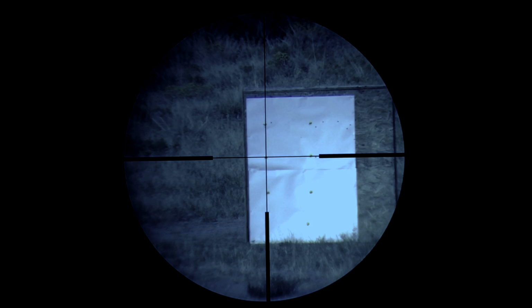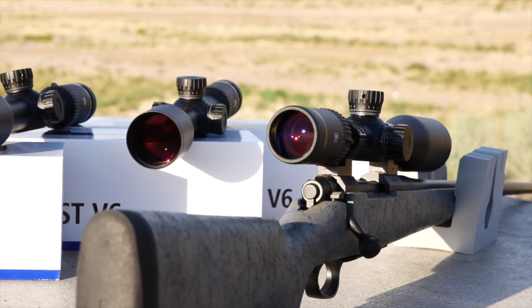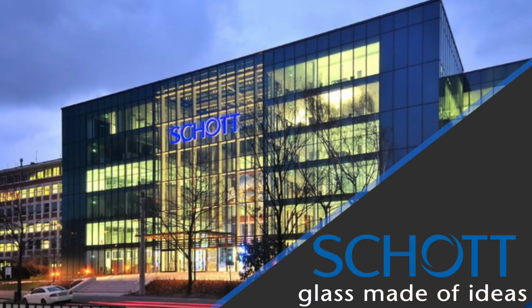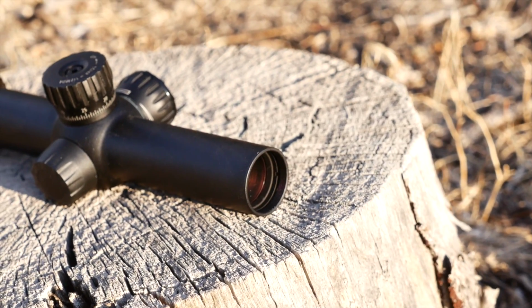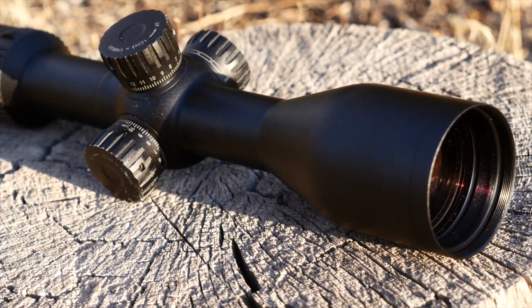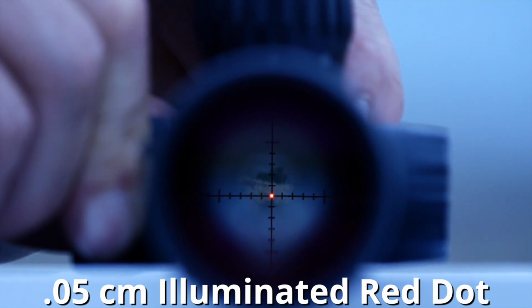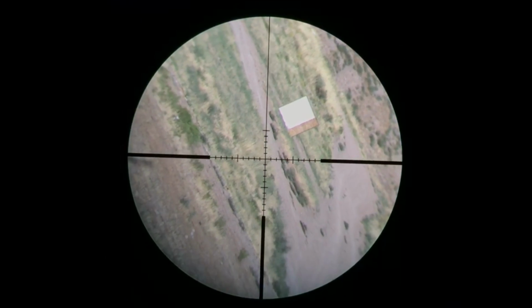The new Conquest V6 utilizes fluoride and T-star lens coatings, which allow for 92% light transmission, and LotuTec water and dirt repellent lens coatings help keep the exterior lenses clean and clear at all times. ZEISS uses SCHOTT glass to manufacture their optics, a company in which all shares are owned by the Carl ZEISS Foundation. The scope comes in 1-6x24, 3-18x50, and 5-30x50. The 1-6x24 is the only scope that has the fine illuminated 0.05 centimeter red dot, which automatically shuts off when the rifle is in non-shooting positions, saving battery life.